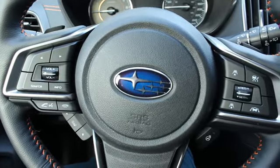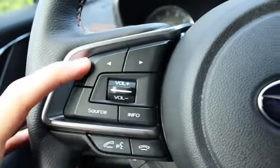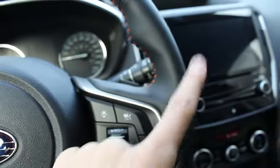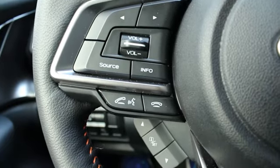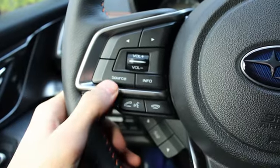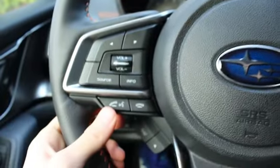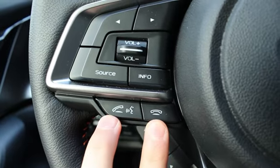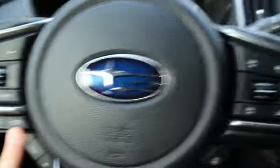On the steering wheel, we have way more buttons than we have on the Porsche. Here we have all the buttons that control that screen over there. So you can go back or forward on the tracks if you've got a CD in there. This is for volume, source, info, so for vehicle settings on that big screen that I'll show you guys in a minute. And these two buttons are for the Bluetooth when your phone is connected, so you can answer calls or hang up on calls.